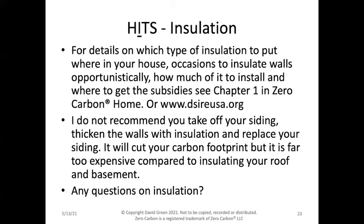So the cheapest way to heat your home today is to heat it with heat pumps powered by solar panels on your roof, because that combination gets you heat in the house at about 2.5 cents per kilowatt hour, compared to even the cheapest natural gas today, which is about 5 cents per kilowatt hour. So it's about a 50% reduction in your heating bill by having solar panels on your roof and a heat pump to heat your house.